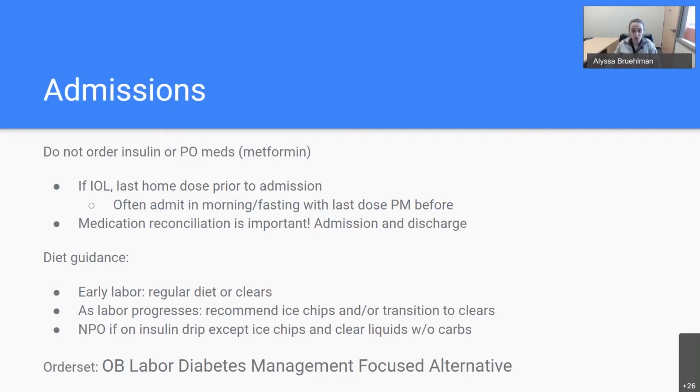The order set that we'll be going over, and that should be placed on admission, is called OB Labor Diabetes Management Focused Alternative, which is a lot of words. But basically, if you search OB and diabetes, this is the only one that comes up. I know that Sarah Gnatt, who is the primary OB pharmacist, has a lot of preferred order sets that we steal and favorite. She does not have a preferred order set for diabetes management. So if you just search broadly, the one that comes up is the one that you should steal and add to your favorites.